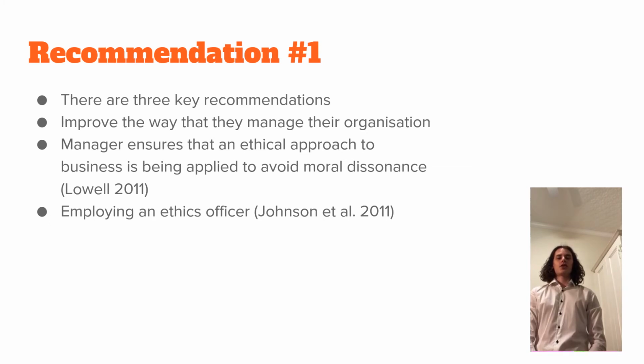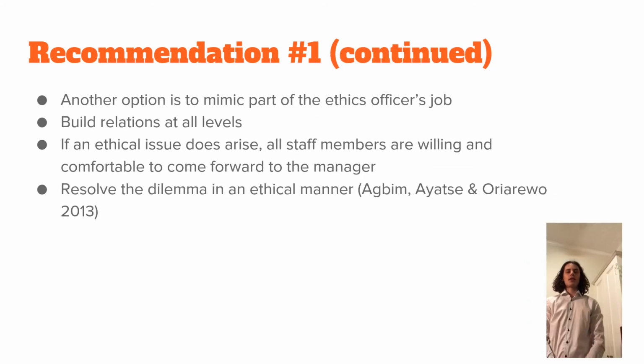Employing an ethics officer would be one way to ensure that the ethical standards are being met in a favourable way to the organisation. Another option for the manager, aside from employing an ethics officer, is to mimic part of the ethics officer's job and build relations at all levels, so that if an ethical issue does arise, all staff members are willing and comfortable to come forward to the manager and ask them to assist in resolving the dilemma in an ethical manner.